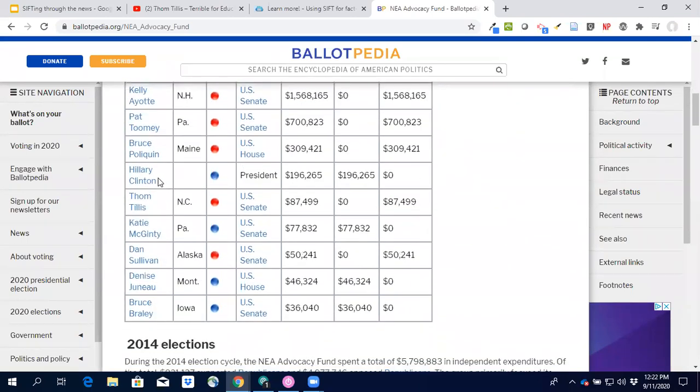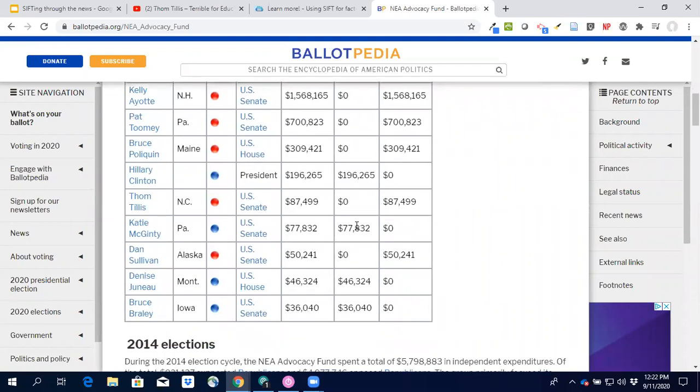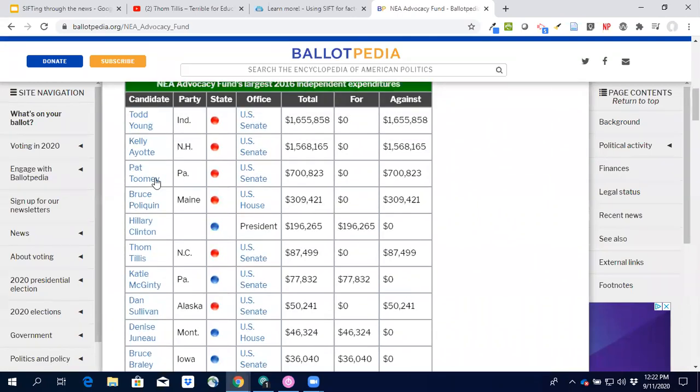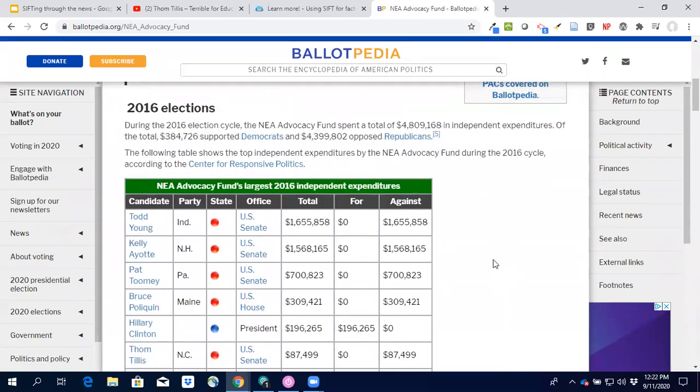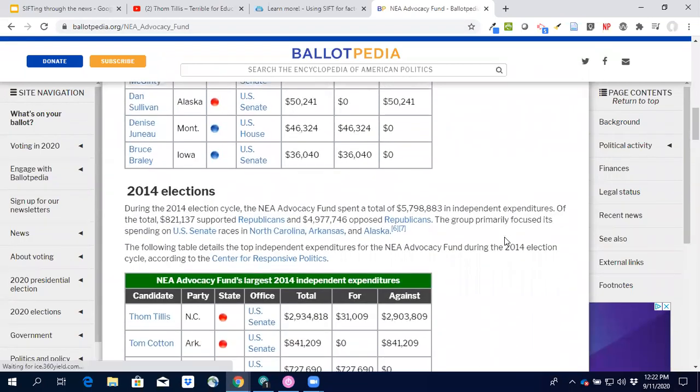You can see what they have spent. It's a lot of money to me, I guess, though compared to other PACs it's probably not as much. They spent money for Hillary Clinton and for Katie McGinty, Denise Juno, and Bruce Braley, and then money against a number of people, including Tom Tillis. So we can see that they have a history of working against Tom Tillis. In that way, this ad is really consistent with what their position has been.